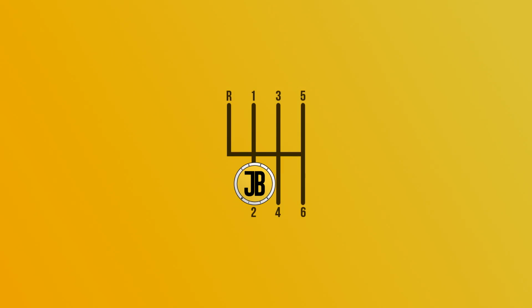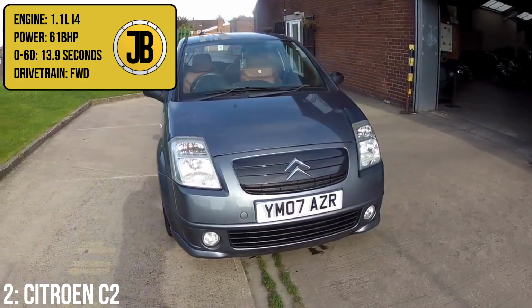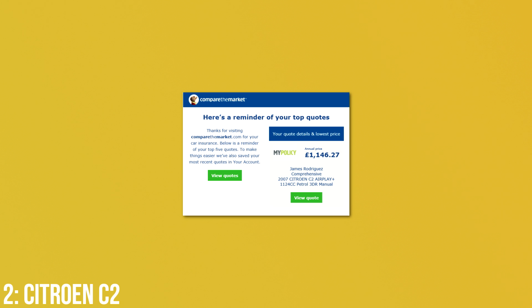Just missing out on the top spot, we have another French car, the Citroen C2 with the 1.1 litre inline-4 engine, putting out 61 brake horsepower and doing 0 to 60 in 13.9 seconds, consuming 48 miles per gallon and costing you £145 annually in road tax. The quote I got on this was £1,146 with a black box, or £1,597 without.